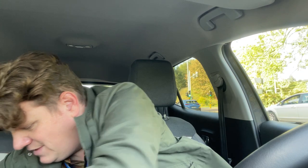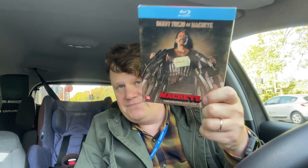Bit dirty. And inside, I also found one Blu-ray machete. I already have the DVD, but the DVD can go then, and the Blu-ray will stay. Nice!